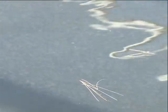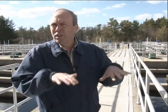There's always a small amount of fine suspended matter that doesn't settle too readily, and that's the reason we have filters. We have filters after that made of anthracite coal and sand, approximately 40 to 50 inches of filter material. The water gravitates vertically through the filters and comes out the other side nice and clear. At that point, it's ready to be disinfected.